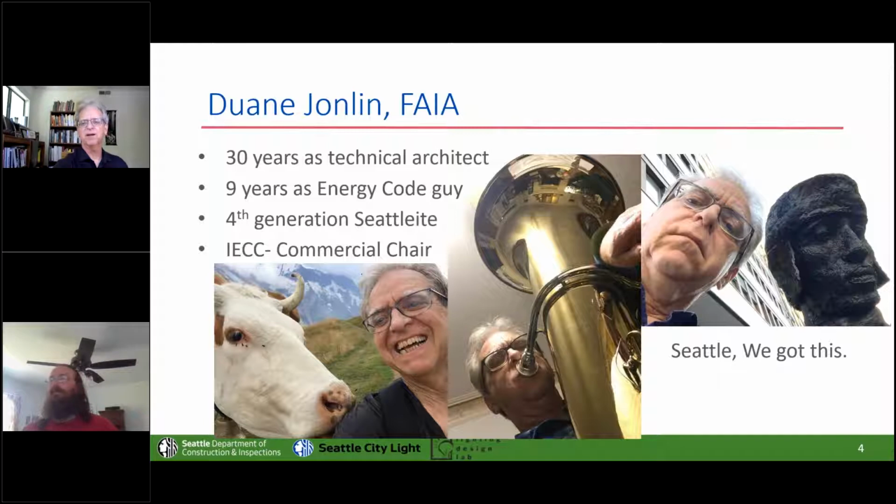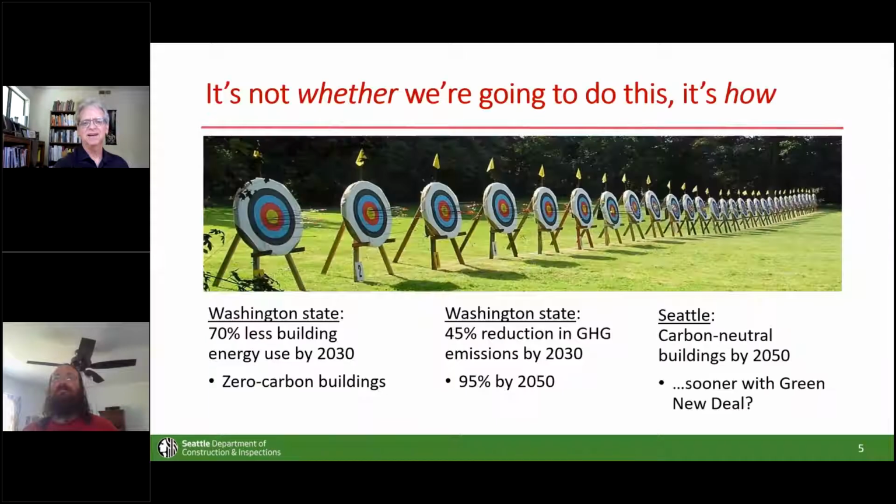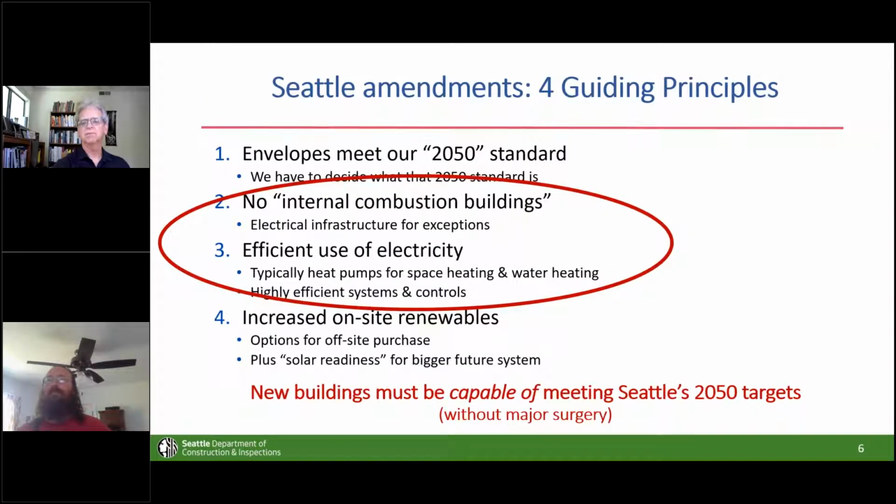But that little phrase on the right, I just wanted to say that the whole point of this presentation ought to be, we got it, we can do this, it's not going to be that bad. And what's special about Seattle and Washington State is that we have on the books in legislation that we're going to these high levels of efficiency. The question is not whether to do it or not, like it is in most states, it's what's the smartest way to get there. So today, obviously, we're on to heat pump water heating.